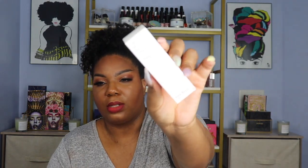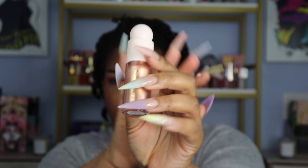it matches perfectly to the Pat McGrath concealer. Next on the list, we have the Positive Light Luminizer, and this is the liquid highlighter.